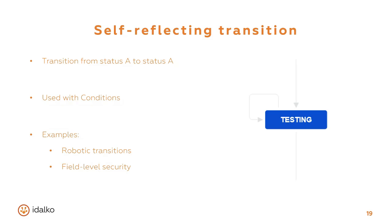Let's say you want to automatically synchronize issues between two projects using the XLA tab whenever an issue passes into the testing status. So you would set up a rule in automation for Jira, for example, that says whenever an issue transitions to the testing status, execute the XLA self-reflecting transition. The XLA transition would be hidden for users, but would get executed by the robot user nevertheless. What this means is that some automation will happen in the background using the self-reflecting transition.